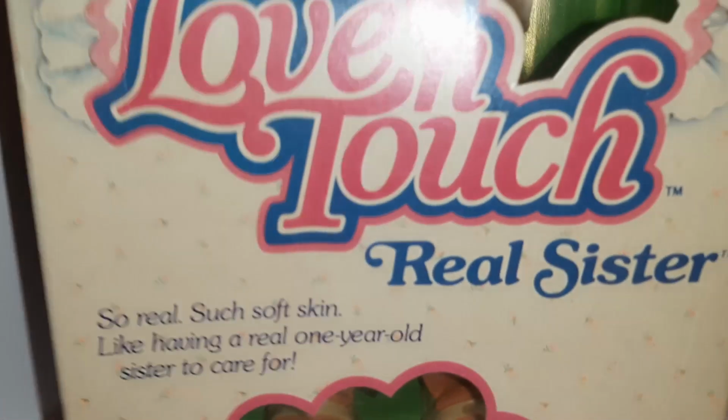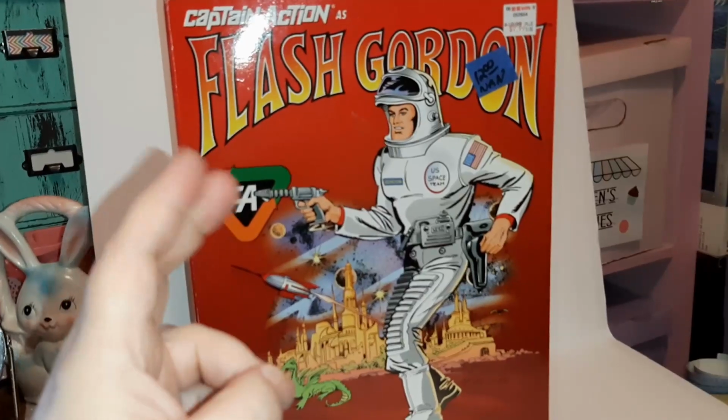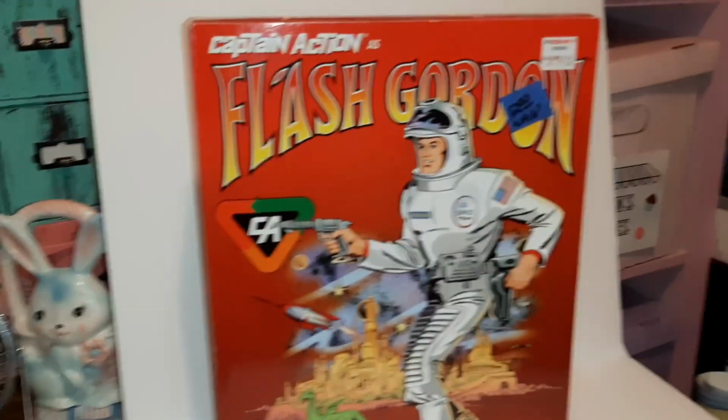So she's super cute. And she was half price, so $4. And there were some boy dolls in that sale too.